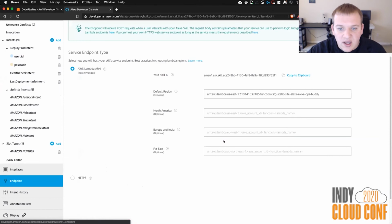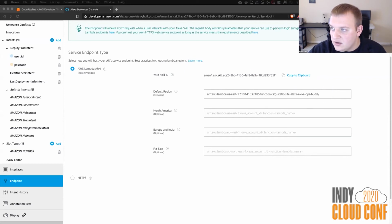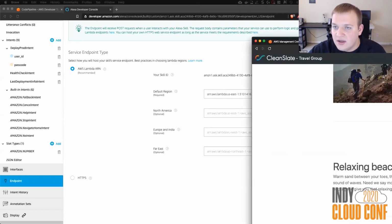We're going to come down here to endpoints. This is where we bind our Alexa skill to our Lambda. We're going to hop over to AWS here in just a second, but the piece of information that we need to pull in from the Alexa skill is the skill ID, and the Lambda is going to require that. And then the ARN of the Lambda, we're going to need to provide here. So I've already done that, but let's take a look at where we can find that information.